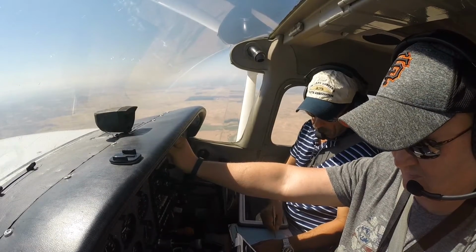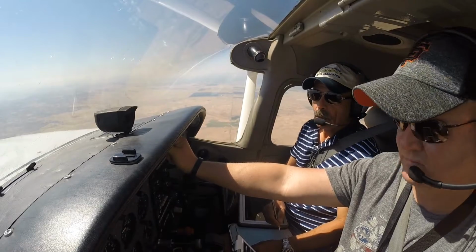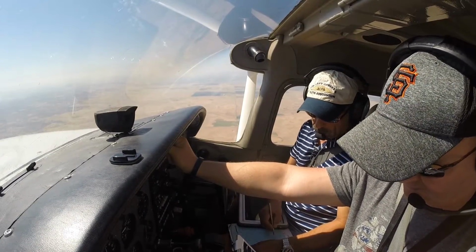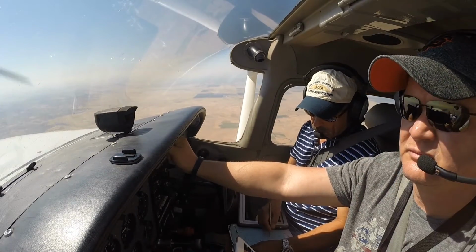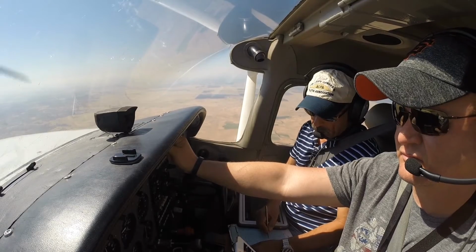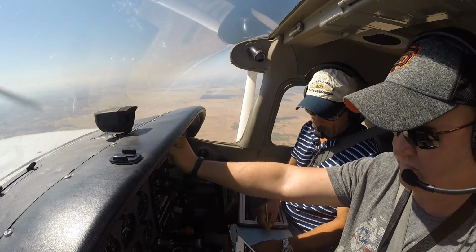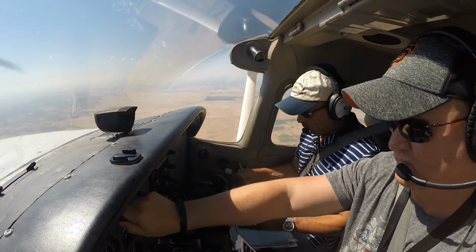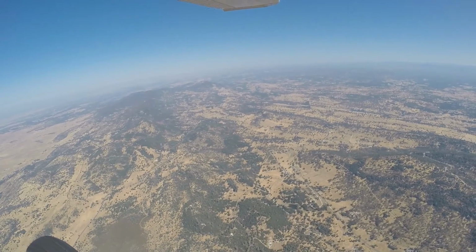Columbia Airport, automated weather observation. Wind 260 at 3, visibility more than 10, sky condition clear below 12,000, temperature 34 Celsius, dew point 2.2 Celsius, altimeter 30.04, remarks, density altitude 4,600. Columbia area traffic, 6805 Fox has clear runway 17.